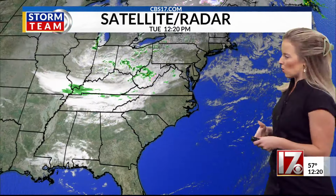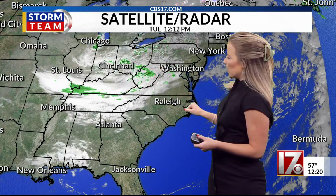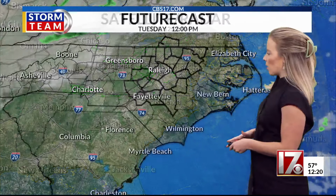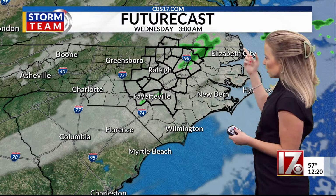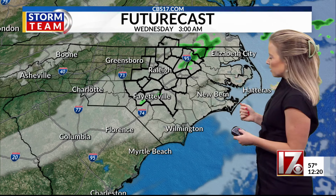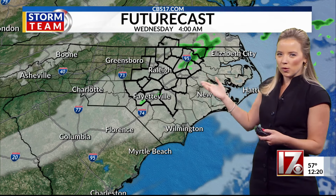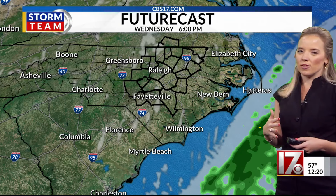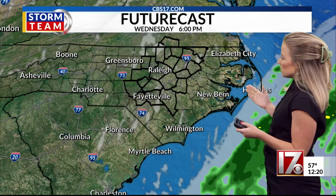So let's take a wider look real quick. You can certainly see some of that moisture right around the Ohio Valley and over the Tennessee Valley, and that's going to drop into our area and could squeeze out a few showers overnight. As you can see here, we are at 3 a.m. If you sleep in past 3 a.m., I'll be wide awake here at CBS 17. We could be seeing some light showers, but the air is just so dry it's going to be hard for that to make its way down to the surface, evaporating on its way down. But you can certainly see there's the chance.